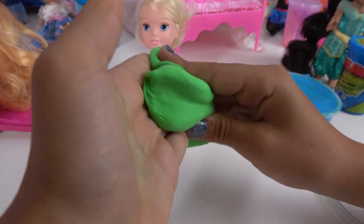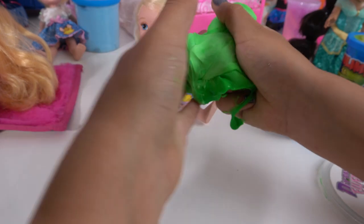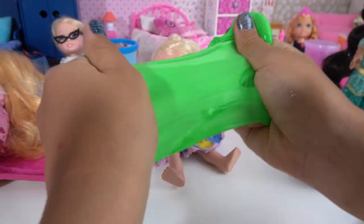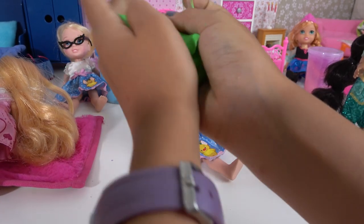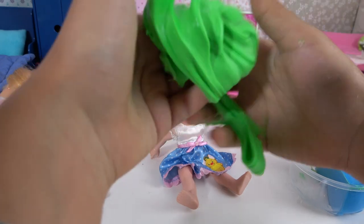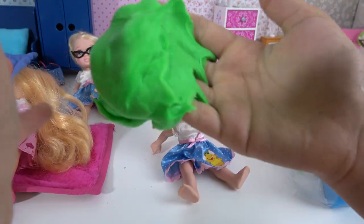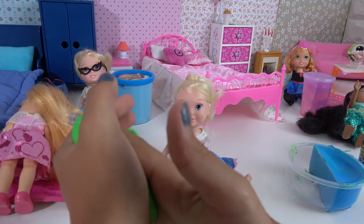Wow, it smells strong. Oh, wow. This fluffy slime is so fluffy. I love this fluffy slime. It looks homemade. Look. You can't really see through it. Wow. This is a really strong scent. Oh, my gosh. I can barely breathe.